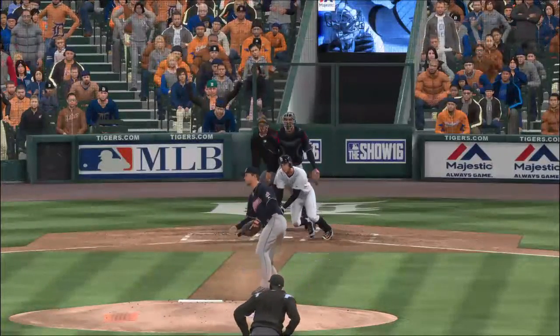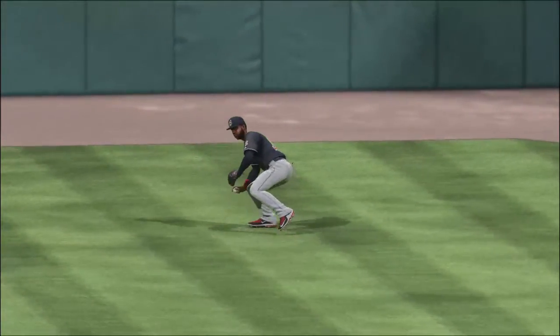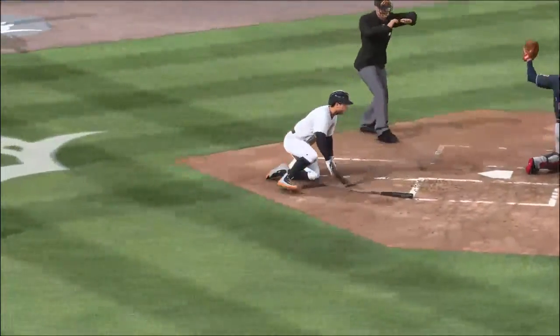And it's still one of the most exciting plays in all of the game as far as I'm concerned. I was thinking that he might get held up at third, but he was having none of that. He had that inside-the-park home run on his mind from the get-go, and sure enough, he winds up getting it all.